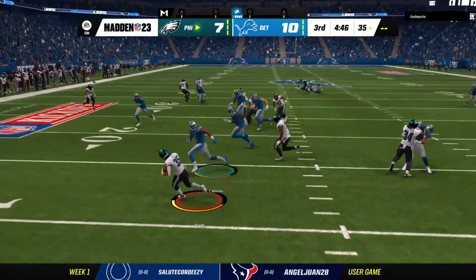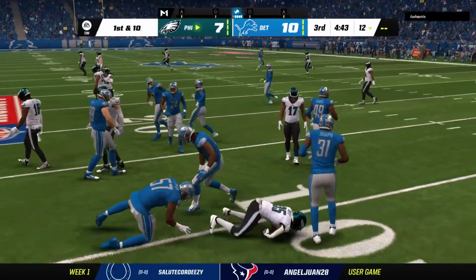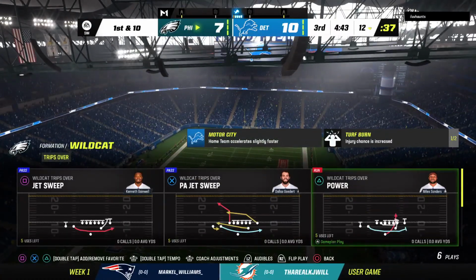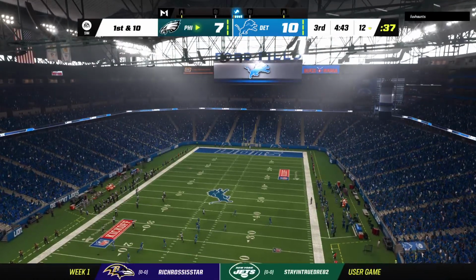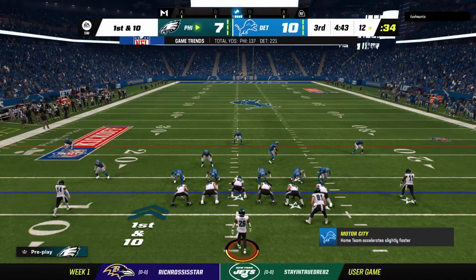Scott on the return out of the end zone. And not a good return here at all, as they'll be forced to start at the 12-yard line. The Eagles offense set to begin their next drive.